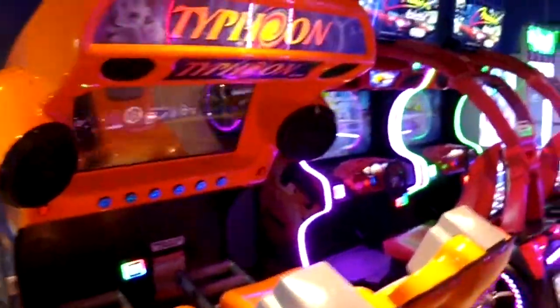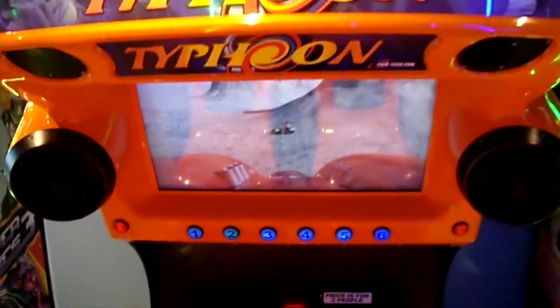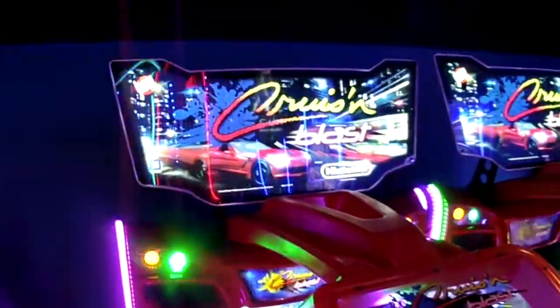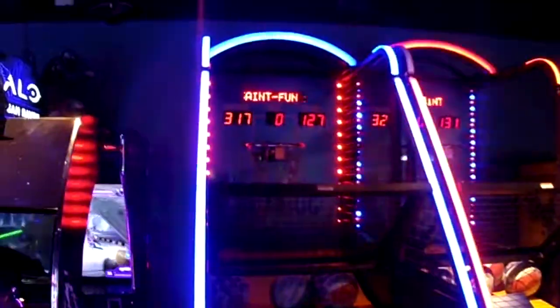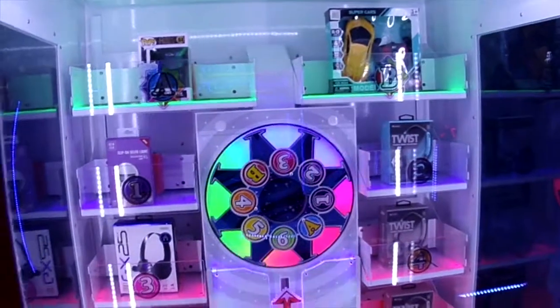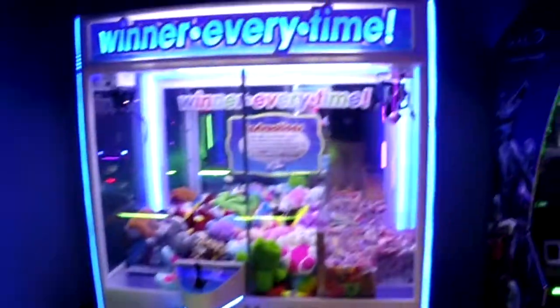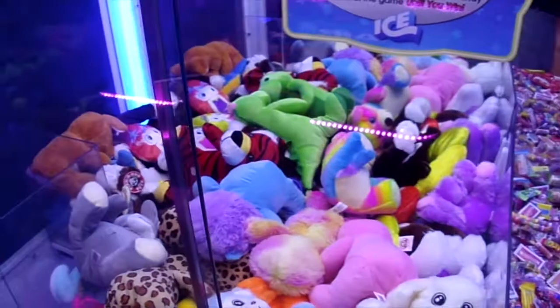Oh, I love these. This is one of my favorites. It's a motion ride. You can pick anything you want from there, one through six, and then the seats actually start moving, which is great. You got the Nintendo Cruising Blast. Halo. And then you got the basketball games, two of them, which is great. I can never figure out how to win a prize from here. It's really hard to get a prize on. I love air hockey. And then, of course, another claw game. You got standing on one side, and plushes on the other.